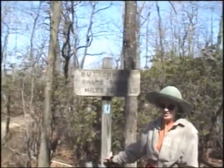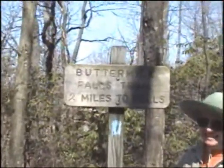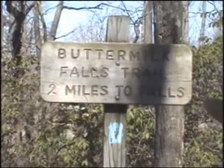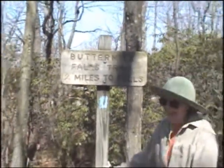Well, here we are. This is our turnaround point. We're so happy to see it because even though we're running early, it's only 11 o'clock, we're tired. We're ready to eat lunch.